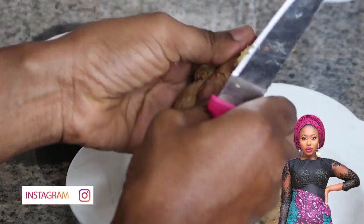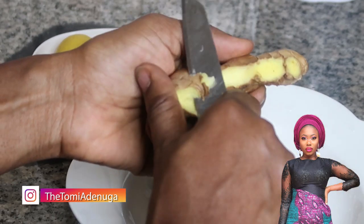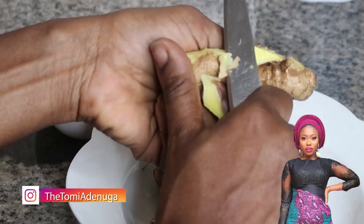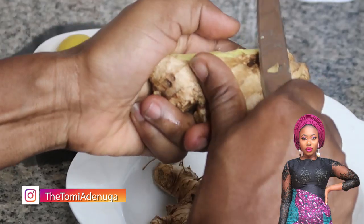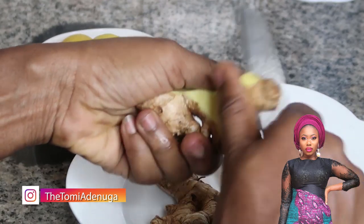The first thing I'm going to do is just to cut up my ginger. This is optional. Some people believe that you don't have to cut the skin of their ginger, but I just like cutting it up, especially if I'm juicing it. So let's just peel the skin of the ginger.